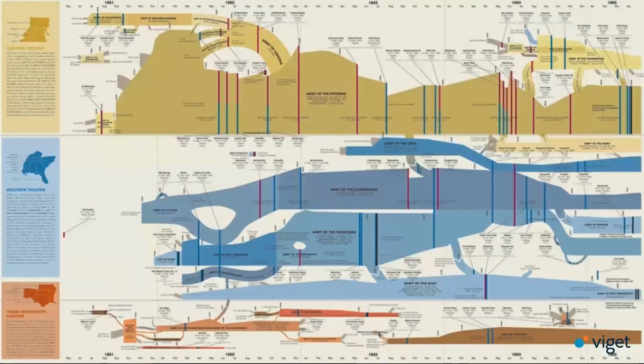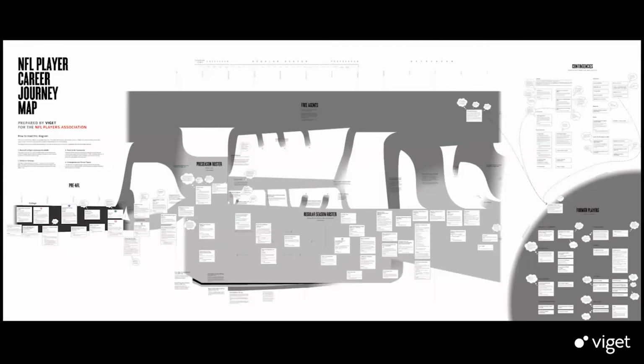This was another one that I looked to that is the Union armies in the Civil War on a timeline from 1861 to 65. And it uses the thickness of lines to represent the size of these armies and show things like the battles that were fought and the separation and combination of different units. So what I eventually arrived at, and I know this is too large to see in any real detail, was a diagram that was actually printed out at 8 feet long, a very large journey map, and really follows the entire nonlinear progression of players in the NFL.